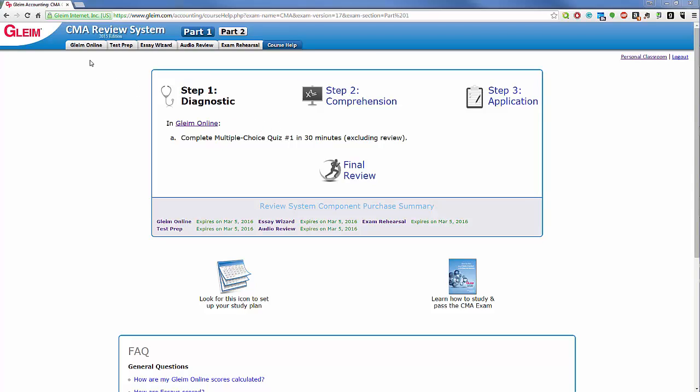So for the Gleim Online option, for each topic there's going to be a multiple choice quiz that you're going to take. And based on how extensive your background is in managerial accounting, you can take each of these quizzes, and then if you score very highly, then you can probably skip even studying on that topic. But for the majority of you, you're probably going to want to focus on the weaker areas and do all of the topics and all of the lectures just to make sure that you've seen everything and there's no surprises when you actually sit for the exam.